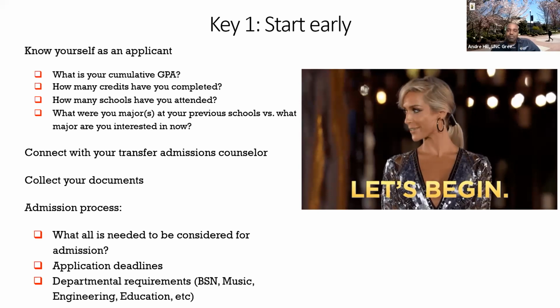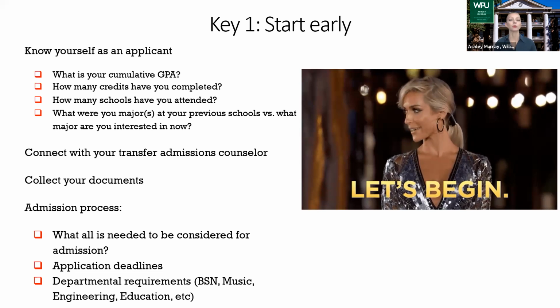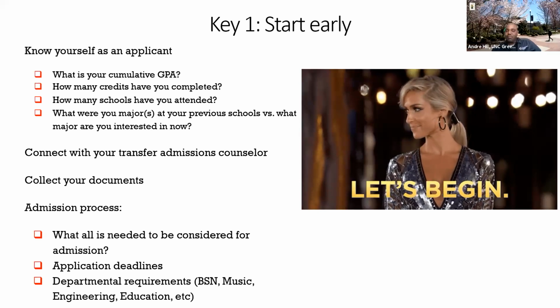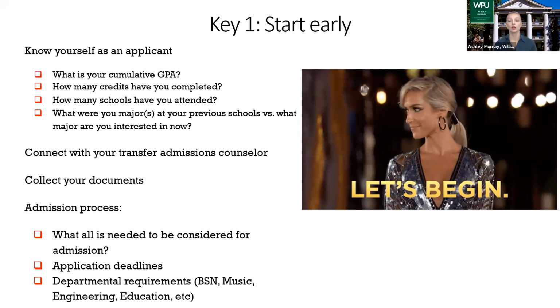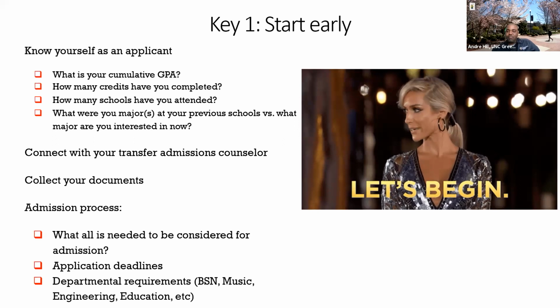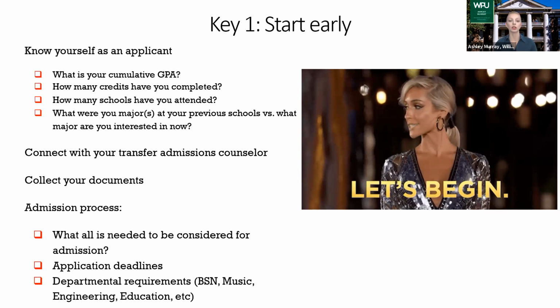And the admissions process for every school is going to look a little bit different, but there are some key questions that you really want to address and ask. What is required or needed to be considered for admission? Pretty much everyone's going to require your official college transcript and an application. Some require high school transcripts, some don't. So you might have to backtrack a little bit, especially if it's been a while since you graduated from high school. Others might want SAT scores or ACT scores if that's applicable or if they're recent. So know what kind of materials you need for each of the schools that you're looking at.